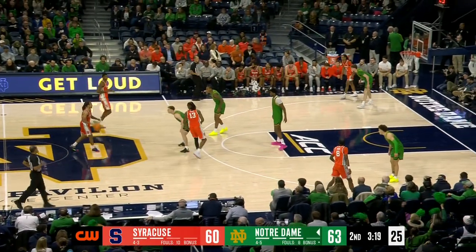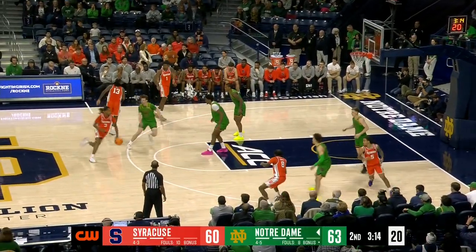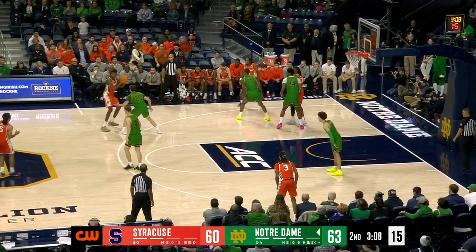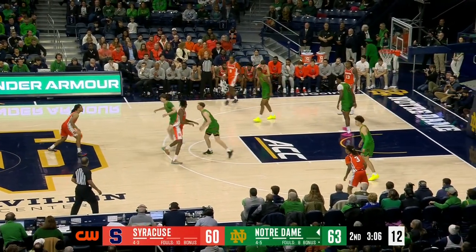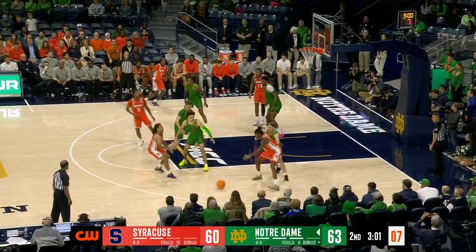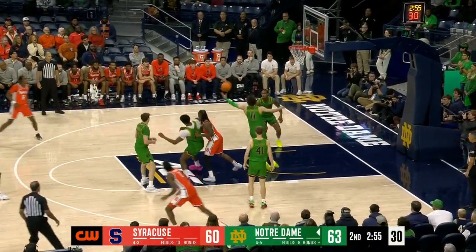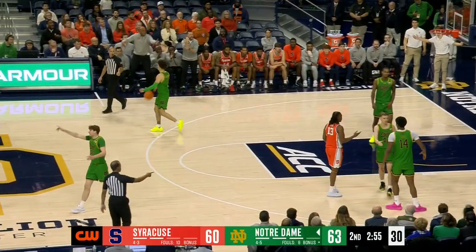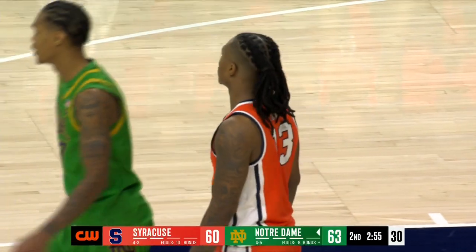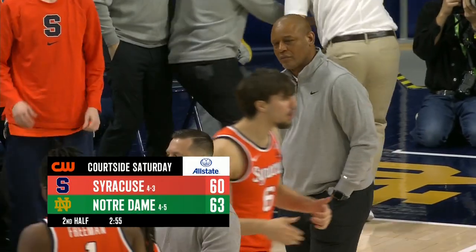And Syracuse with a huge mishap. You cannot leave Braeden Shrewsberry wide open, allow him to set his feet to knock down that 3. 22 points for Shrewsberry, 5 made 3-pointers in the game as he rips the ropes for the Irish. Notre Dame by 3. Deep into the shot clock for Freeman. Rims out. Foul called against Syracuse. We'll take a timeout with 2:55 to go and a 3-point lead for Notre Dame against Syracuse.